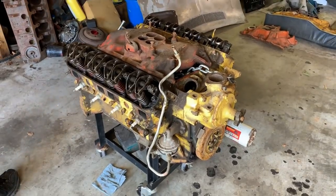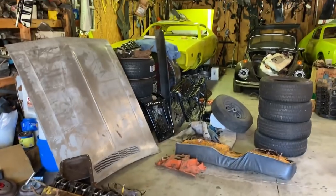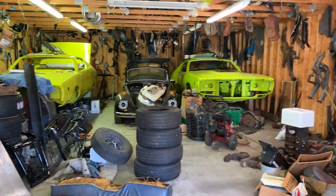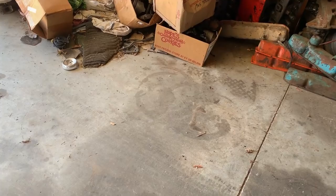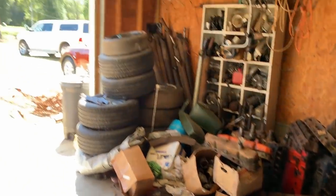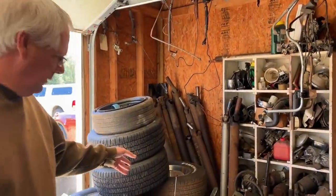Okay. Check out those Chargers he's got. We're going to check them all out. There's two Chargers and a Beetle sitting right back here. All right, sir, which do you want to show us first? All right, Mr. George is going to show us around the shop. This is Mr. George here. What do you have? Tires and wheels.